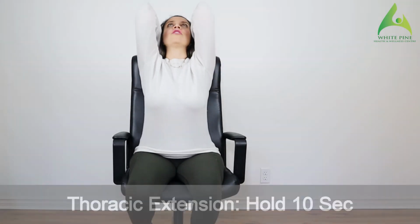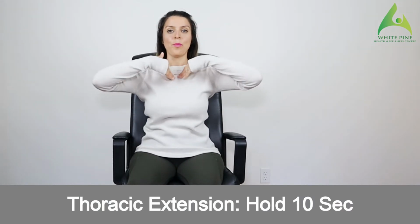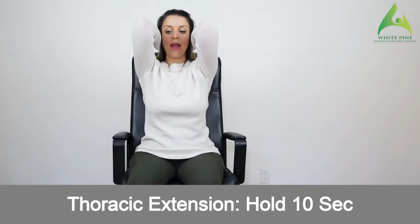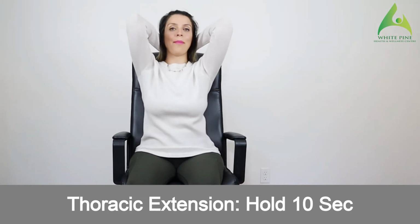Okay guys, the next stretch I want you to do is going to be a chest opener. So take both of your hands, put it right behind your head, and gently just bring your head up, pop your chest forward. It's like we're bringing our elbows up towards the ceiling. So my hands are here. I'm just gonna go up and back down. Again, up and back down.